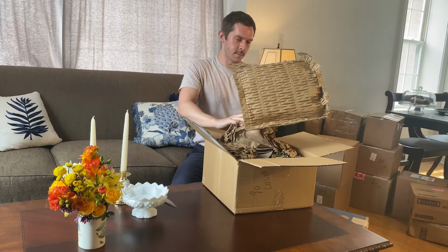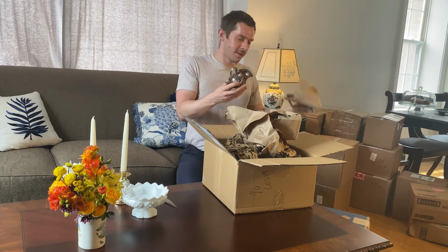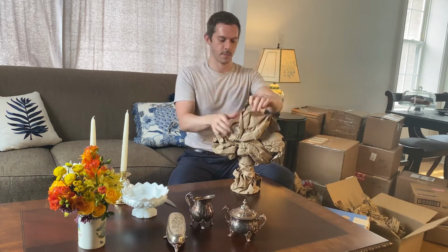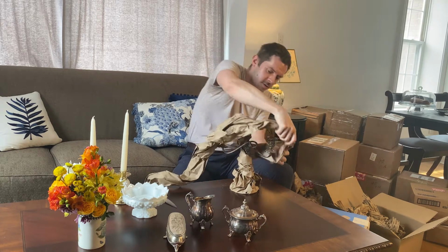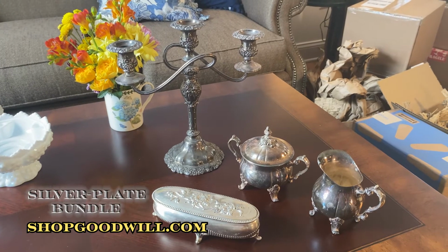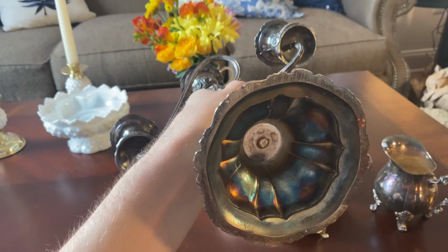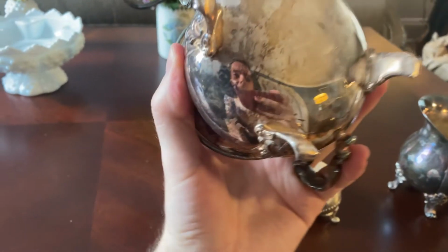Moving on to box number 2 and my next thrifted find, I have a really lovely assortment of silver plate items. Look at that. To be honest, I'm feeling a bit like a kid in a candy store with all of this antiquated bling. Holy moly. Now these were being sold as a bundle and I got them for just under $20, also at shopgoodwill.com. Check out the colors in this patina. Despite their antique look, most of these are actually from the 1960s.